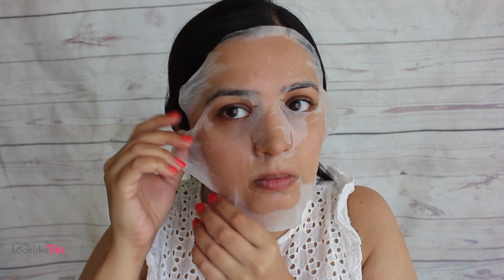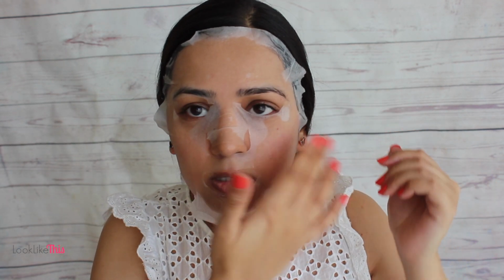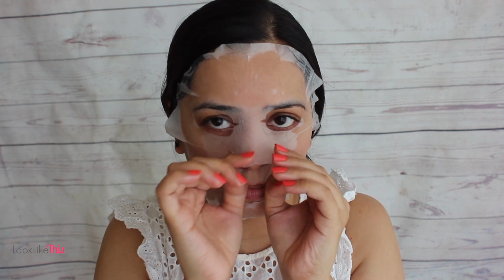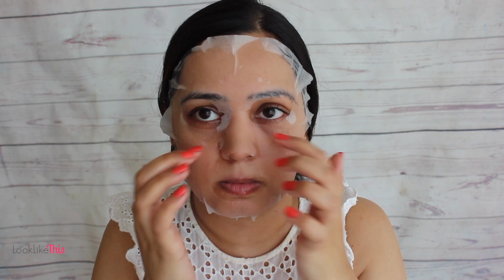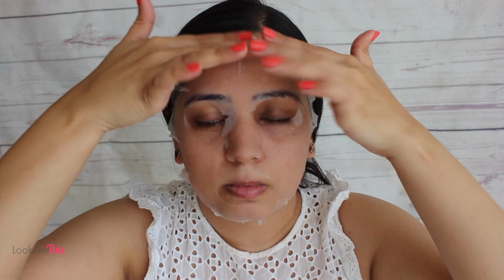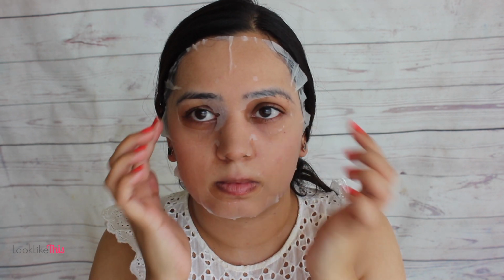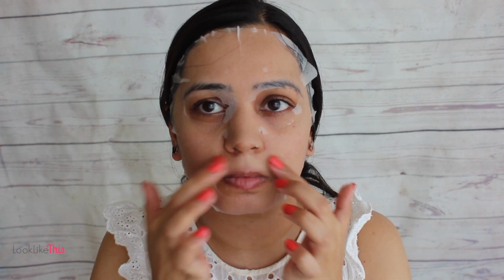And when you're fixing the sheet mask on your face, make sure you're smoothing out all of the air bubbles. There are usually a few of them because the size of the sheet mask may be too big for your face or something. So just try and smoothen them out with your fingers. And after fixing the sheet mask, you can basically do anything. Just let it sit on your skin for about 15 to 20 minutes. Make sure you're not letting it completely dry. That has the opposite effect. It ends up taking the moisture out of your face. But just keep it for 20 minutes. Usually that should be a good enough time.